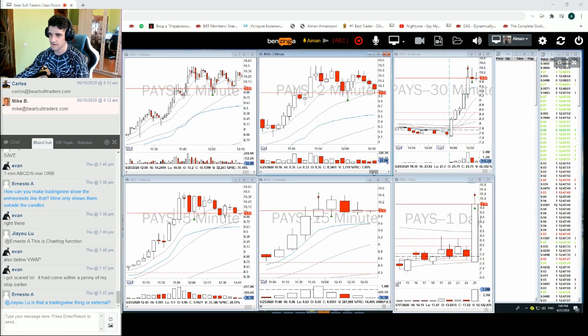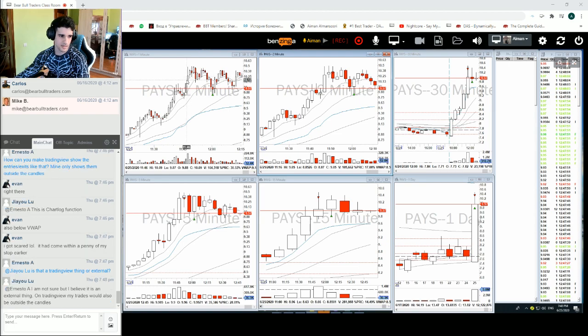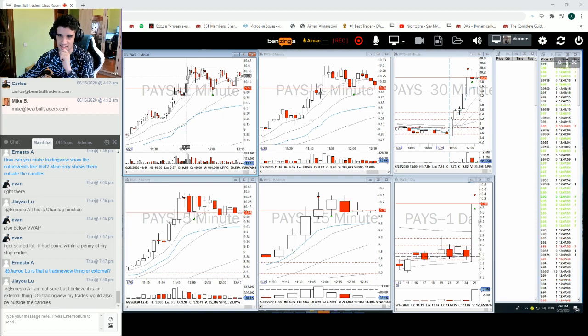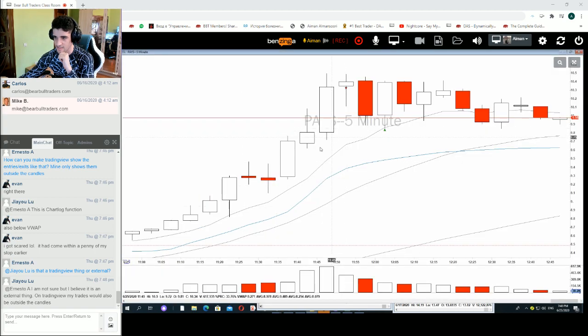What did I see here and why did I take it? It was called in our chat room on the community, the reversal scanners, and it was called on this candle at 11:46, I guess. It did this reverse hammer, and I started getting interested in taking it to the short side. First of all, the 5-minute chart, you see that it's uptrending. It's extended from the 9 on the 5-minute chart. The 9 by that moment, it was at 9.70, right?